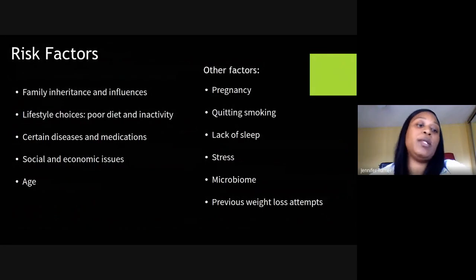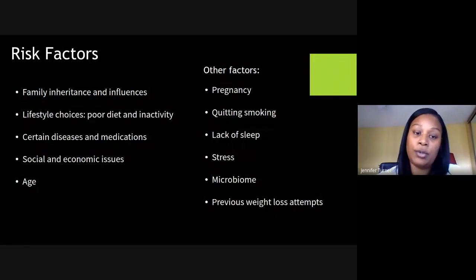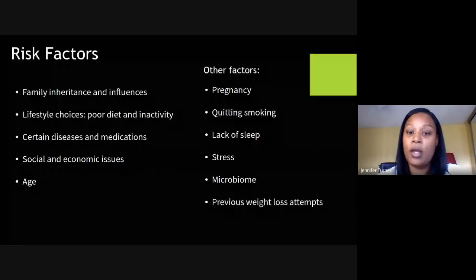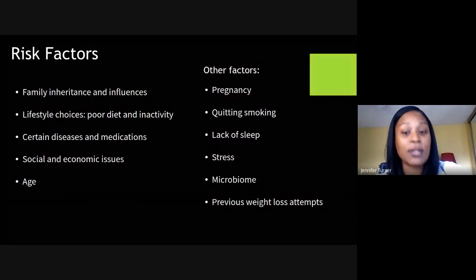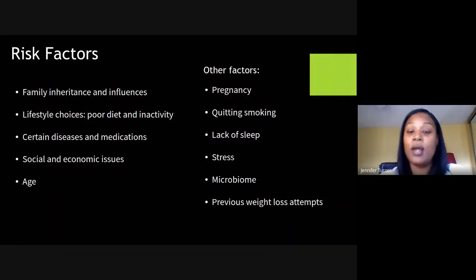All right, the risk factors for obesity can be involved with your family inheritance and influences, your lifestyle choices. Again, we're seeing a common trend of poor diet and inactivity, certain diseases and medications, social and economic issues, and your age. And other factors can be your pregnancy. It's common for you to gain weight. You're supposed to gain weight through your pregnancy for the baby. Quitting smoking. Like when you smoke and you stop, you kind of pick up the habit of eating, just trying to keep yourself busy and not go back to your smoking habits. So that can factor into gaining the weight. Lack of sleep also has an issue with that.